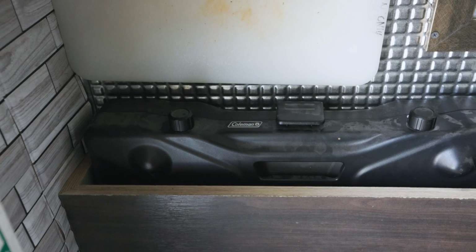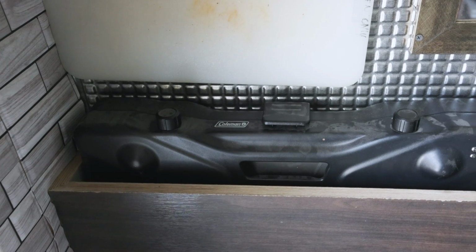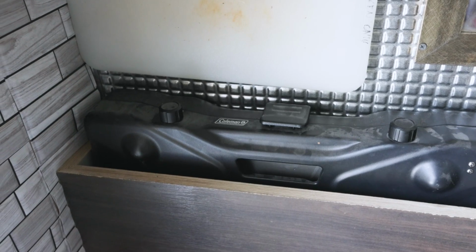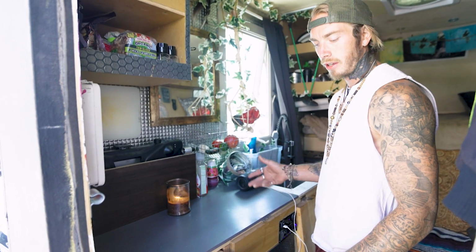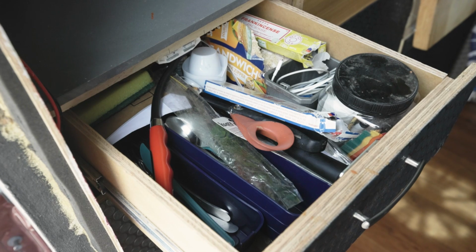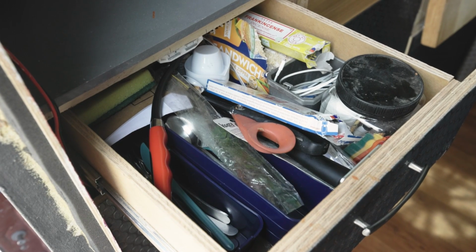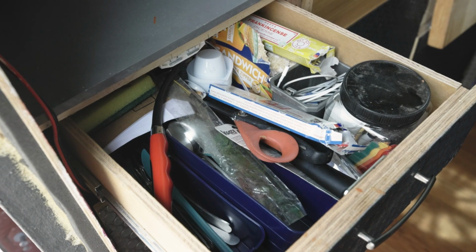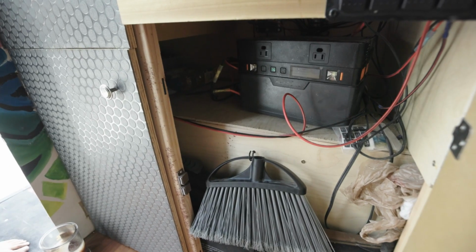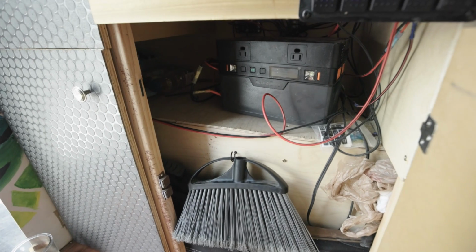This is my stove. I just have a double burner Coleman stove. I got just one drawer here that holds like utensils, miscellaneous things, my phone chargers, little tools and stuff like that, incense. And then just below I hold all my spices. I got an extra solar panel just in case, trash bags.